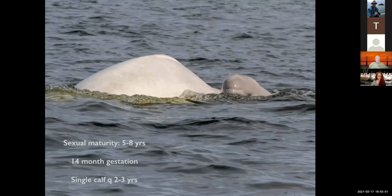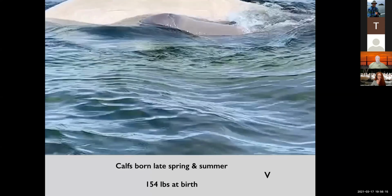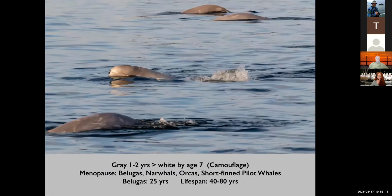They are sexually mature between 5 and 8 years of age, and the females typically have a calf only every 2 to 3 years. The calves are born in the late spring and summer, and we saw quite a few newborns, probably no more than a week old. And as you'll see in this short clip, always swimming right by mom. They remain gray until they're 1 to 2 years of age, and then very gradually assume their white adult coloration by age 7.